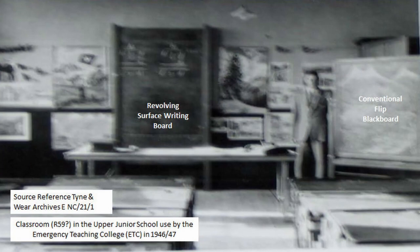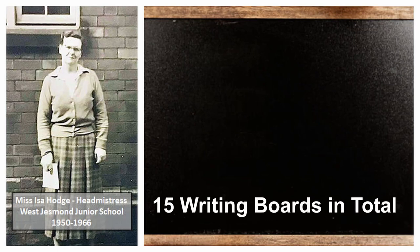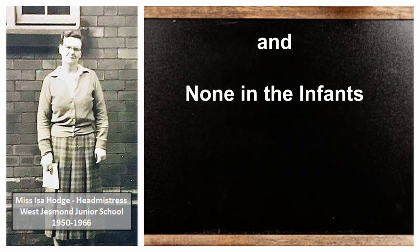This photo, I know it's out of focus, but it shows an emergency teaching college teacher in a classroom in the upper juniors around 1946 or 1947, standing beside a traditional flip-type blackboard, but just off-centre is a revolving blackboard. A total of 15 of these blackboards were found in the classrooms, 8 in the lower juniors, 7 in the upper juniors, but none in the infants. This one here is a freestanding one, found in a classroom on the ground floor of the lower juniors.